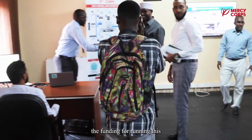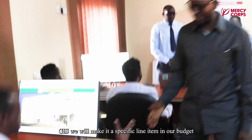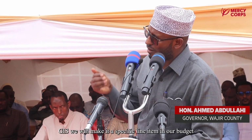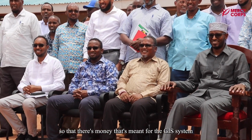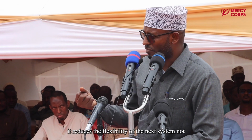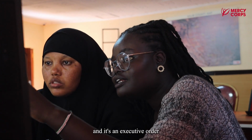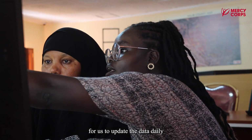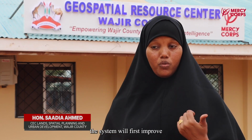The funding for running this GIS, we will make it a specific line item in our budget, so that there's money that's meant for the GIS system. That way, it reduces the flexibility of the next system not to budget for it. So we'll do our bit. When it comes from the governor as an executive order for us to update the data daily, that means the quality of the data that we will have in the system will first improve.